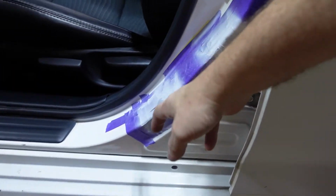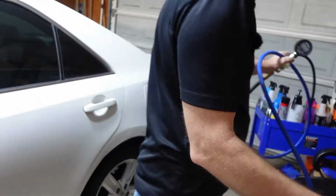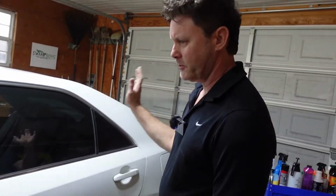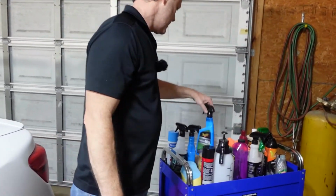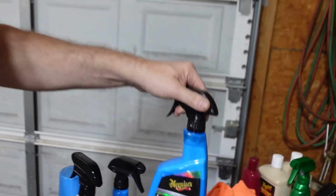So the last thing I'm working on, we had 2 rust spots. So I sanded them and put a little primer on it and I'm repainting that, get that done. And then after that, we'll probably do one more quick wash and then put some more of this hybrid ceramic spray just to make the car shine a little better. And that is it. We'll be done with this car.